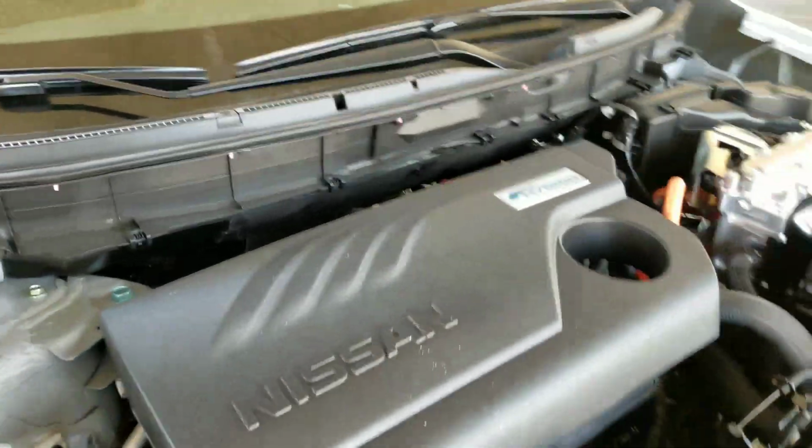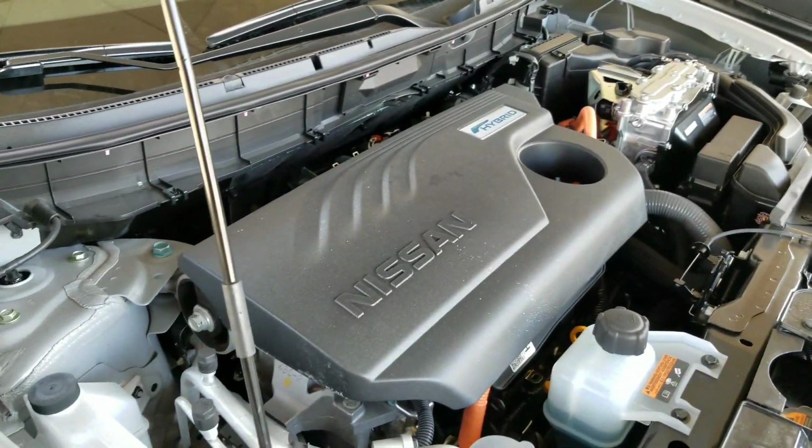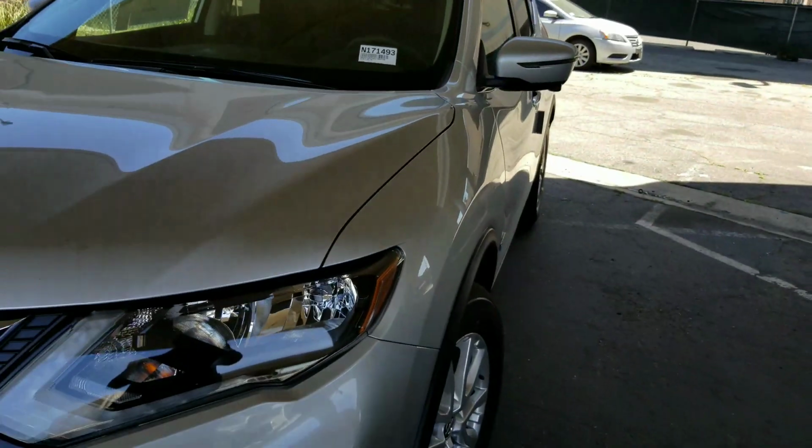Even though it is a smaller engine, the horsepower and torque stay relatively about the same when it comes to combining both electric power and gas power. So just because it's a hybrid doesn't mean it's going to be slow, and just because it's a smaller engine doesn't mean it's going to be slow. But we'll get into more details in a separate video. I just want to quickly point that out before we actually get started.